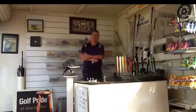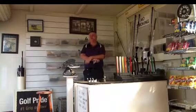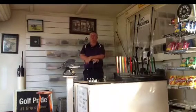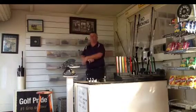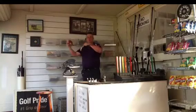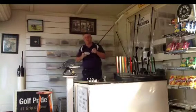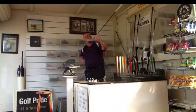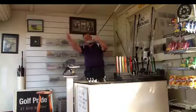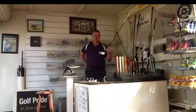Now in that lesson we found he was using a 10.5 degree driver, and John's around about 60 years of age and doesn't swing the golf club very fast, and he was complaining of hitting a high slice to the right. And that's because when he was swinging the golf club, because he didn't have enough loft on the club, he was hitting up on the ball. So hitting up on the ball will make the ball go high and to the right. So what we found was that he didn't have enough loft on his driver.